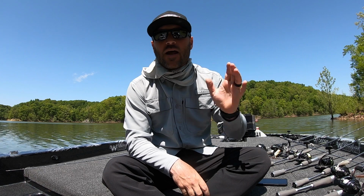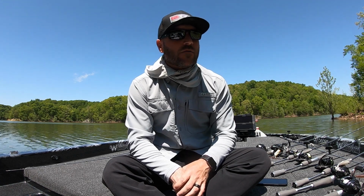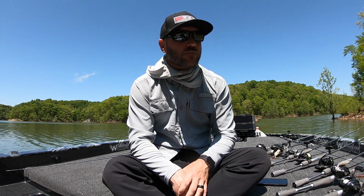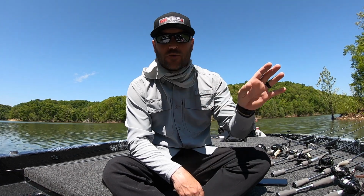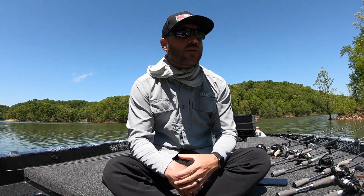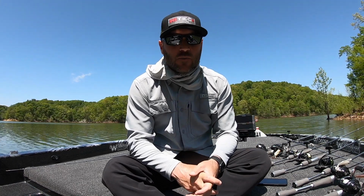But until then, if you get out, take you a wacky rig, take you a frog, take you a little pitching rod, something that you can go up shallow, fish around boat docks. There's some fish up around boat docks. You can take a swim bait up shallow, cover some water with it. But name of the game here the last few weeks has been the smallmouth.